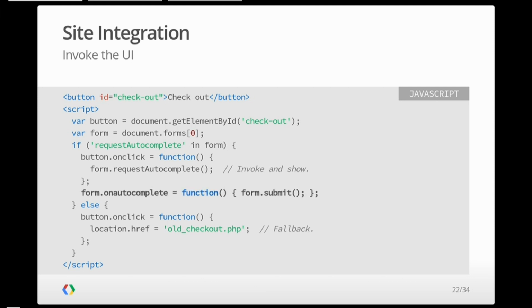new event dispatched in the form called the autocomplete event. Don't feel bad, we just added it. Don't feel left out if you didn't know about it. And then after that, the form has all the information filled in it, and you can just submit it normally like you usually would, okay?